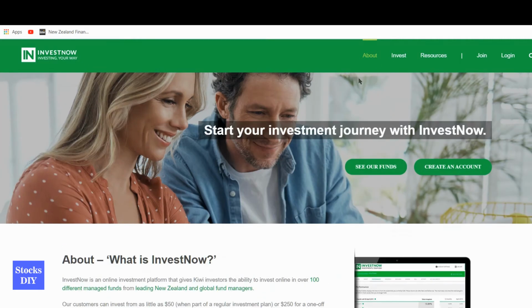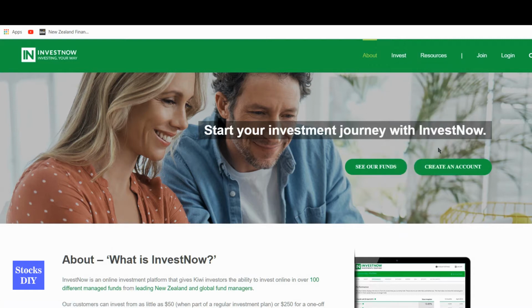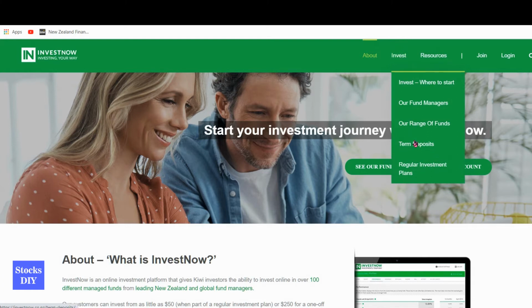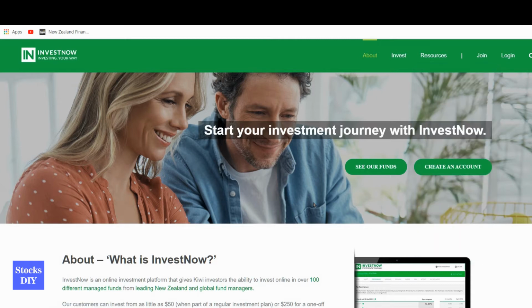And so there's a lot of information here on where to start. They also have connections with banks, so you can do term deposits on different banks. And a lot of FAQ, some information about funds and performances. Then what I will do is show you my portfolio. I also invested on this platform. I think I started last May.